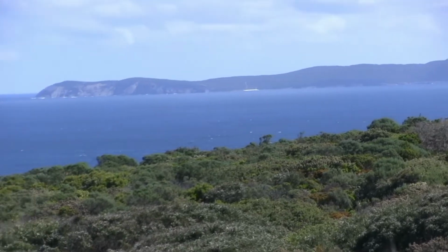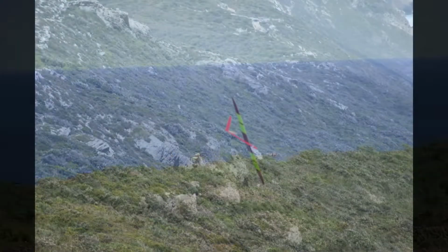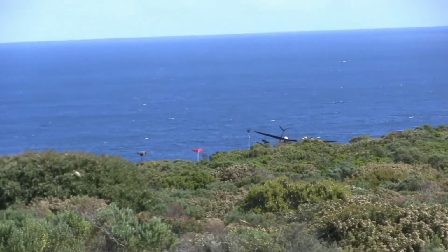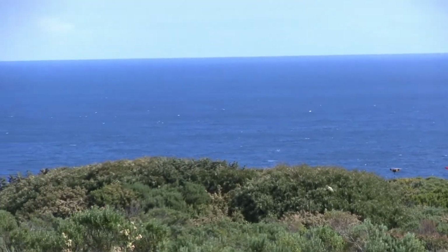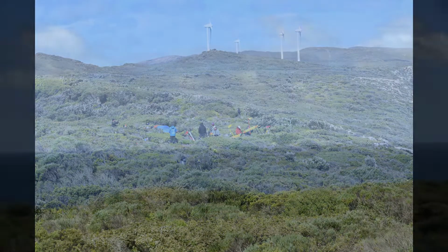Ah, that beautiful scenery. Is it nice to be out and about where it's nice and quiet? Oh, what was that? What's this? What the hell's going on here? I think we're going to have to investigate. Come on, Jack. Let's go and have a look, see what's going on.